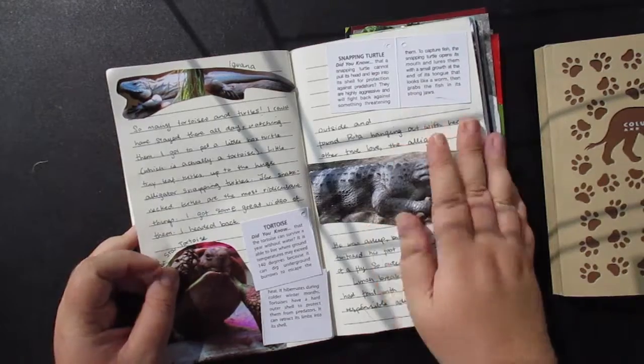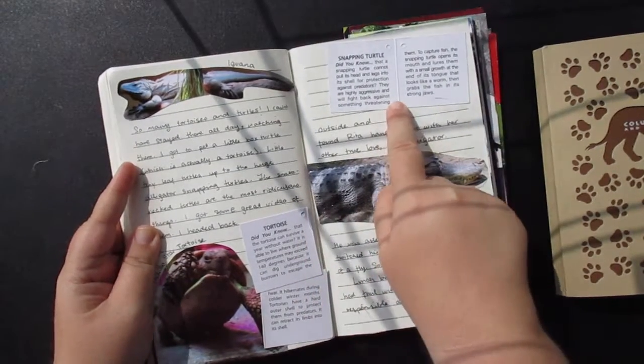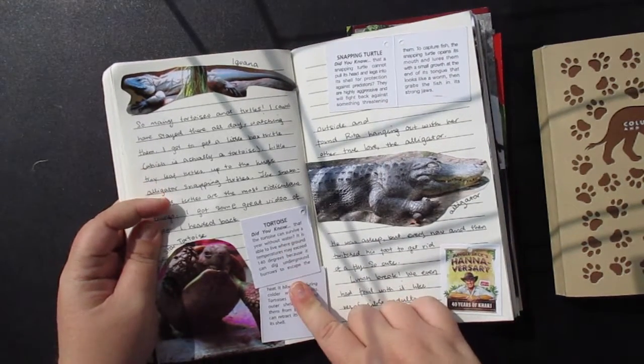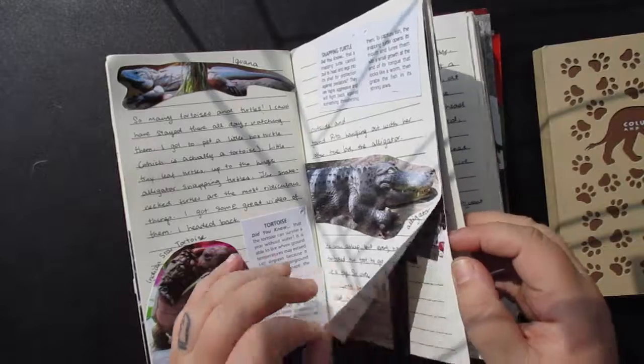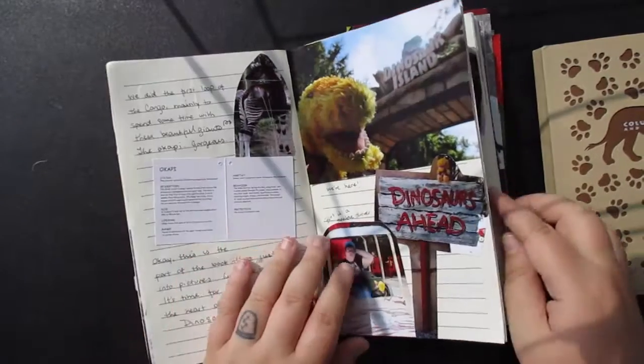These little tags here actually came from stuffed animals that we bought on the trip, and they have information about the animal that the stuffed animal is. So that was an awesome little thing to throw in. So my journal is actually quite educational at the same time. Here's one for the okapi.